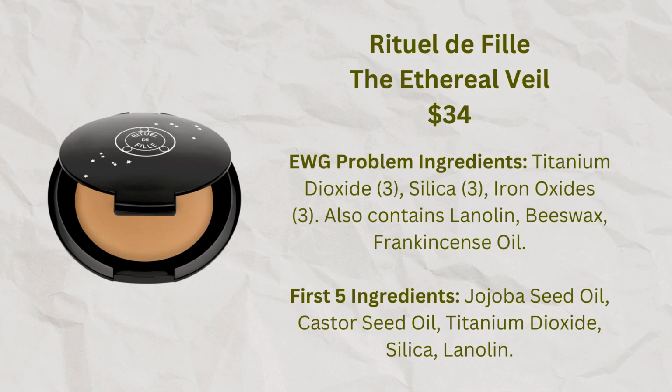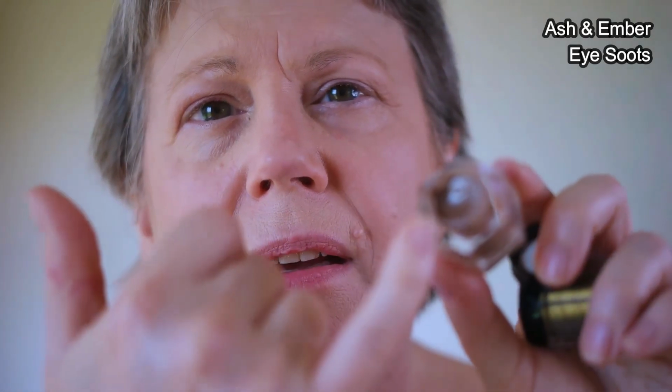So this is the old container for Rituel de Fille's eyeshadows. And you can see that the opening for this is very small, to the point that I can barely get my little finger in here, and I have very small hands. And so people really needed to use a brush for this, and a lot of people didn't have a brush that they felt was appropriate, and so that was kind of frustrating for many people.